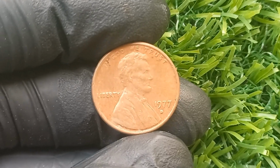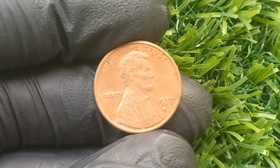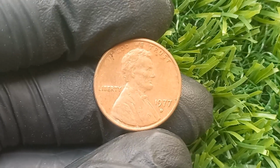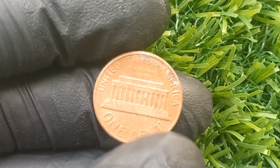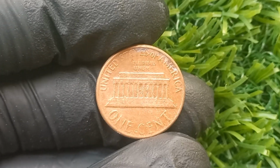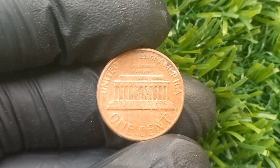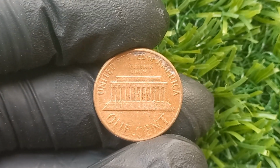The 1977 D Memorial Lincoln penny isn't just any penny. Minted in Denver, it's a rare variation that collectors hunt for with feverish excitement. But what makes it so special? You see, this penny carries a unique mint mark, an emblem of a rare era, a limited production, and a legacy linked to one of the most iconic U.S. coin designs: Abraham Lincoln's profile on the front and the Lincoln Memorial on the back.